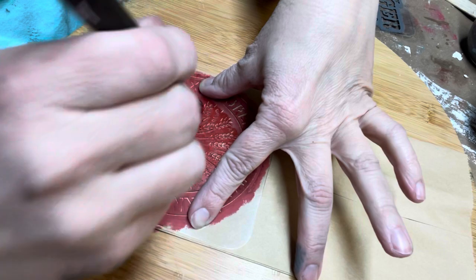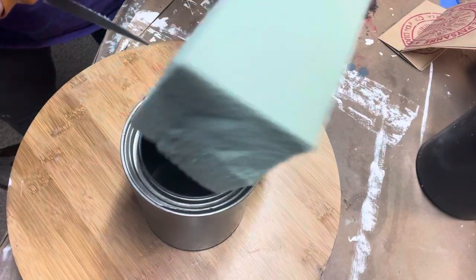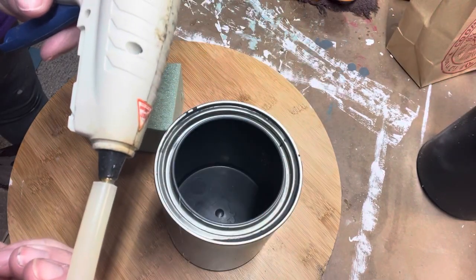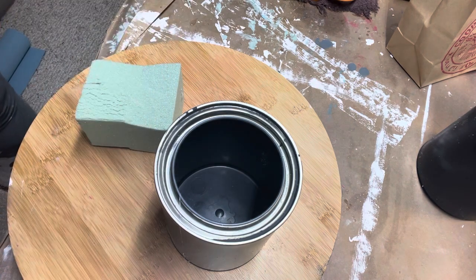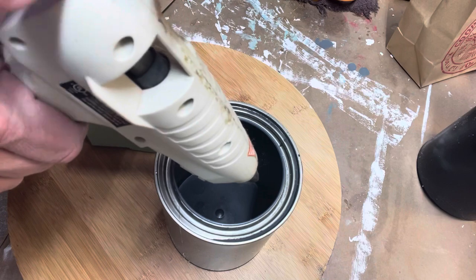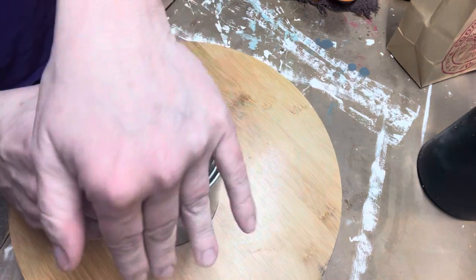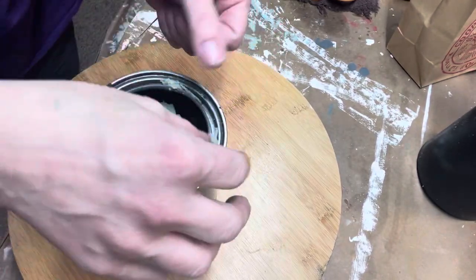Once I was done stenciling the paper bags, I set them aside to dry, and then I got out my floral foam and I cut it so it'll go right down into the empty paint can. I got out my hot glue gun, I turned it on, and when it was heated up, I took the tip and I stuck it into the glue stick. This, for some reason, makes it so it doesn't drip. I don't know how it works, but it does.